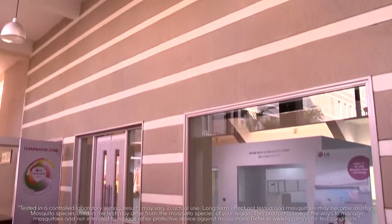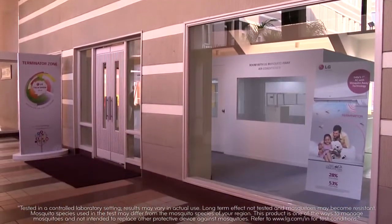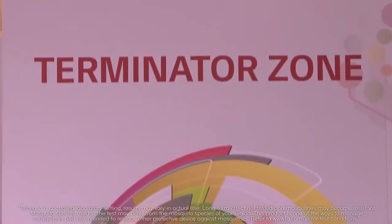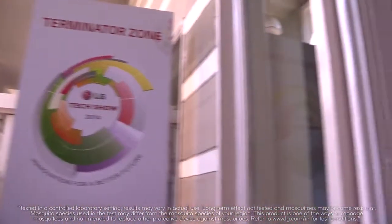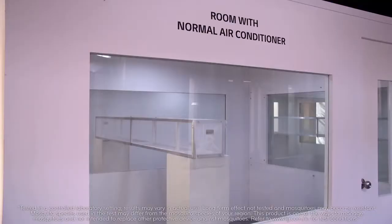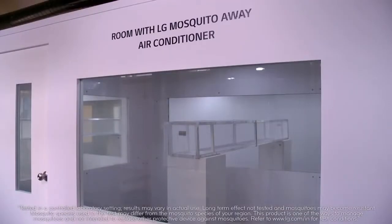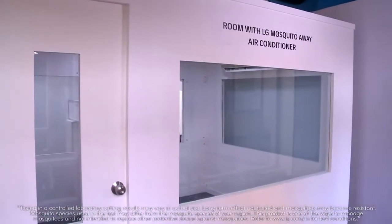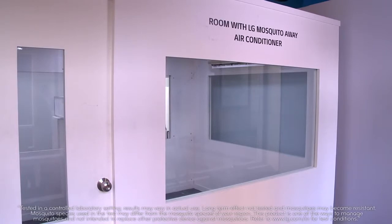To support this claim, LG recently demonstrated this technology live at the Tech Show. A Terminator zone was set up where laboratory conditions were recreated. 2 separate rooms with glass chambers were constructed. One room had a normal air conditioner, while the other had the LG's Mosquito Away air conditioner.